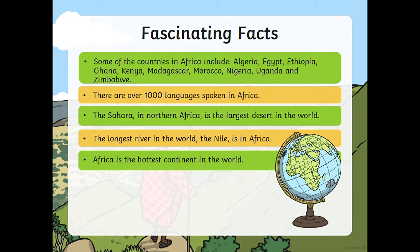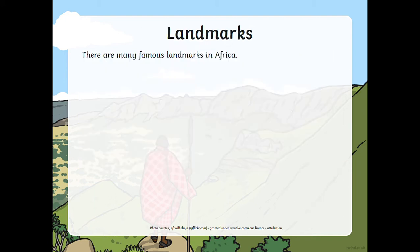And Africa has got the largest desert. It's called the Sahara Desert. It's got the longest river. It's called the River Nile. And it is the hottest continent in the world. It's not like us where we have lots of cold weather and rain. It's very hot all the time.